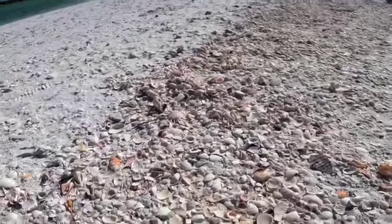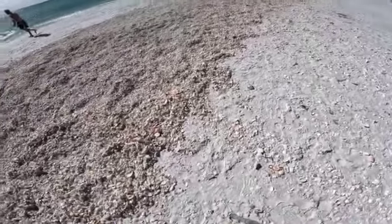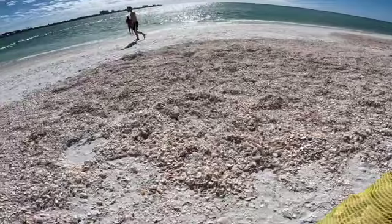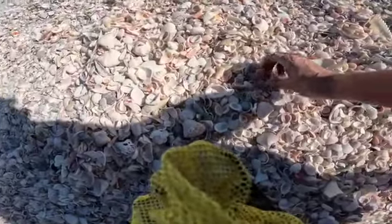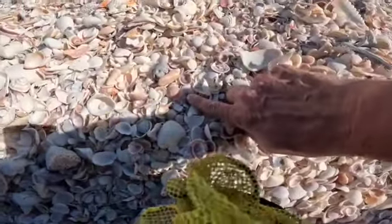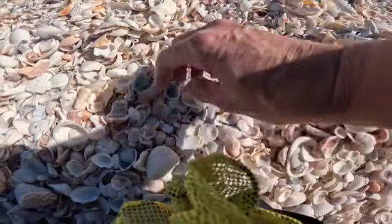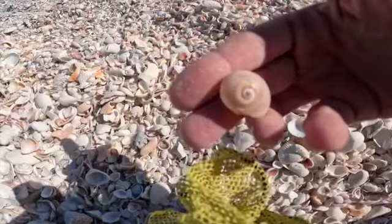Good stuff in here too. Just gotta be patient. Oh my goodness, it's a pile palooza. It looks like it's been gone through a bit, but you never know. Let's see what I can find. Well, so far I found that little moon snail right there. Let's see if I can get my finger out of the shadow so you can see it. That one's coming home.